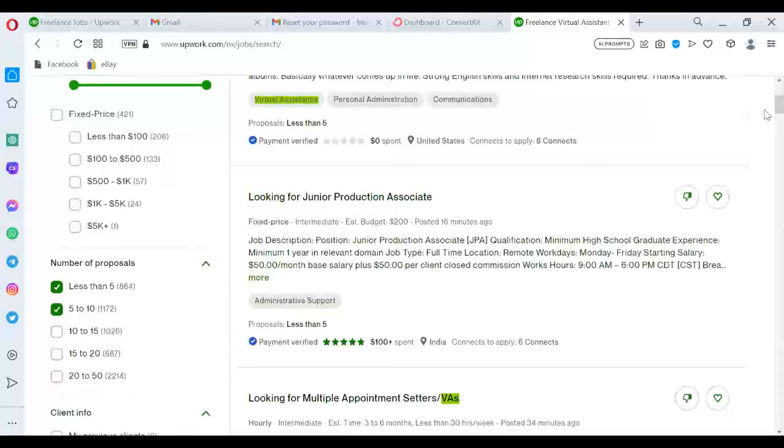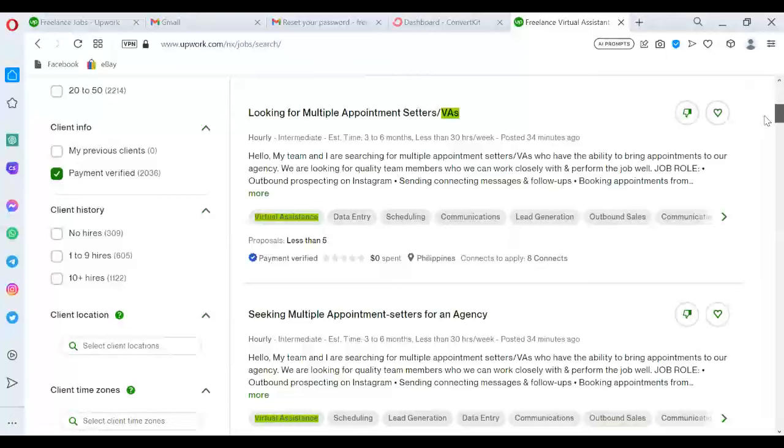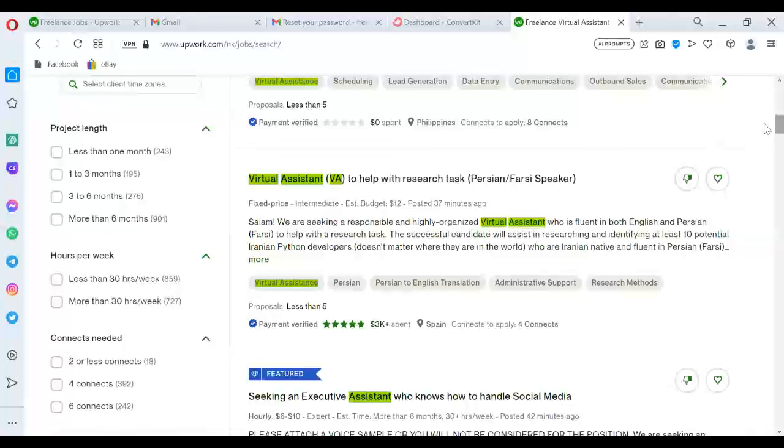Looking at this job card, I can see payment verified. I can see 0. I'm not looking for clients that have not spent. As a newbie or as a mid-level, I'm looking for people that have spent money, because that they've spent money means they are going to spend. Now, this does not mean I'm not going to meet clients who will spend for the first time on you. It happens. But I like to work on that.